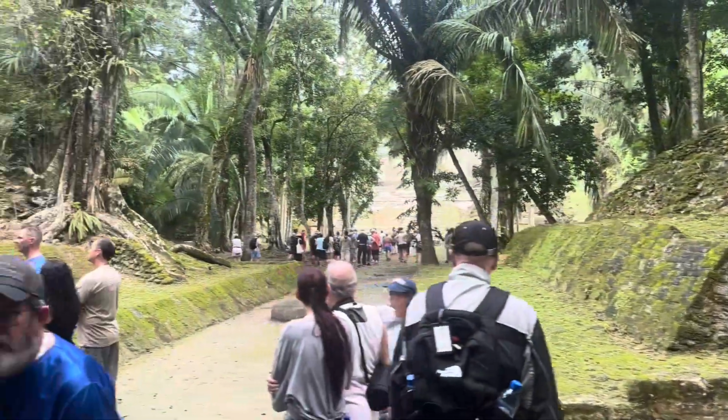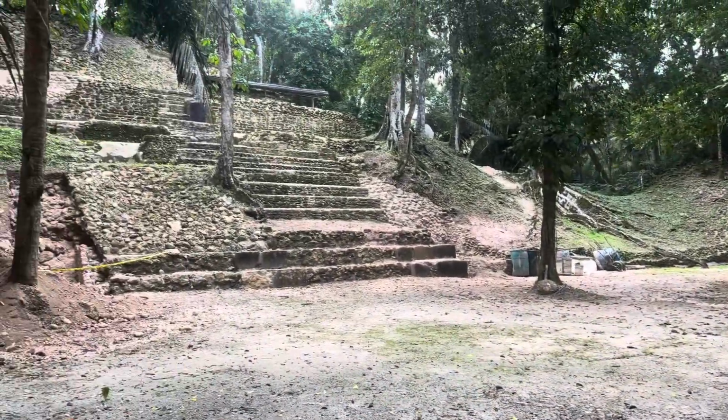This entire area was considered to have been used primarily by this beautiful bulkhead where we are located now to the one at Chichen Itza.